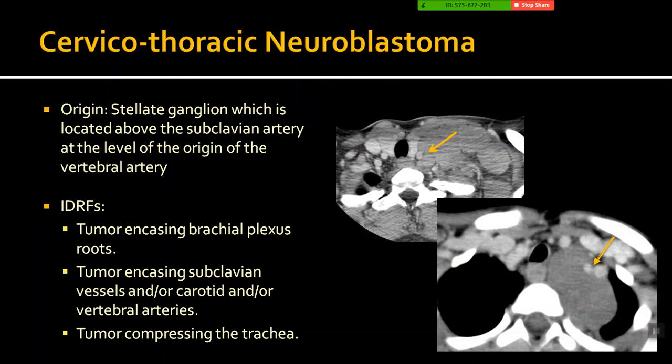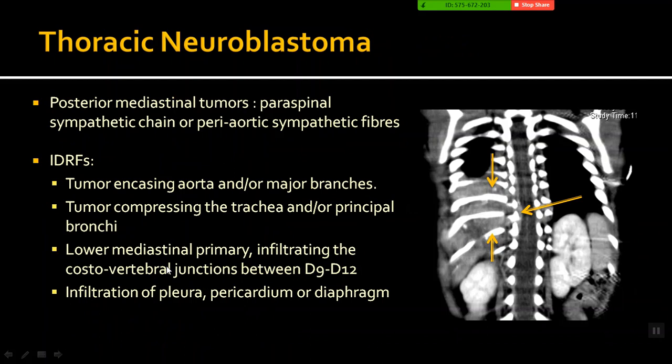The brachial plexus, the carotid artery, the vertebral artery, the IJV, the subclavian artery. So if any of these are involved, it becomes an L2 disease. Okay, so it's as simple as that. Whatever is involved, like brachial plexus, carotid, vertebral, or trachea, you call it L2 disease.